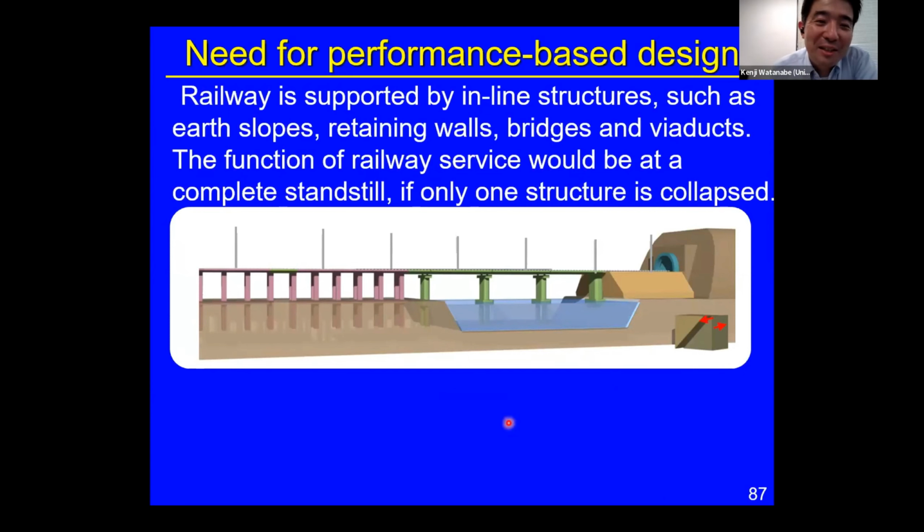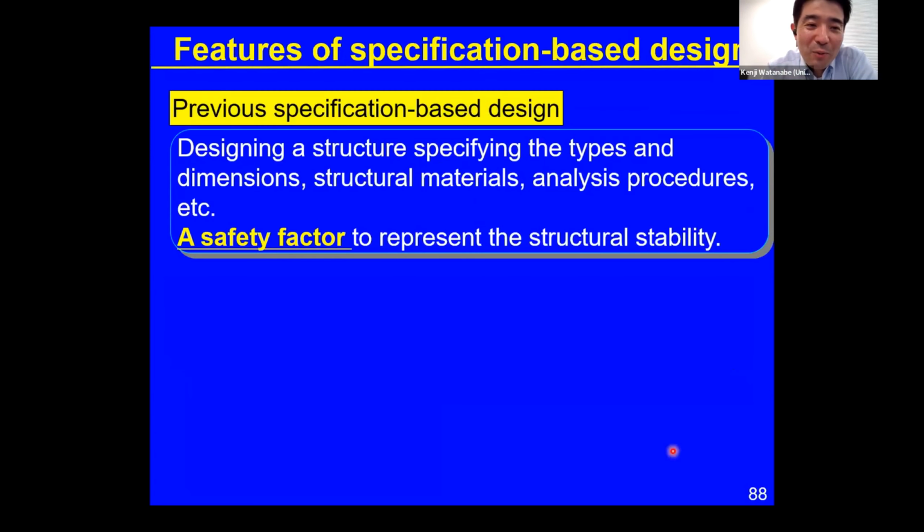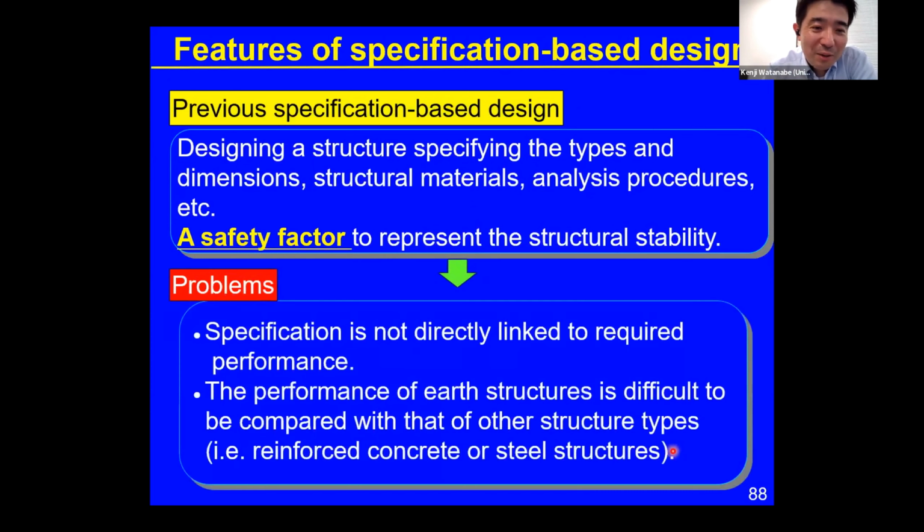Okay, but we need a performance-based design because railway is supported by inline structures such as embankment, viaduct and tunnel. So the performance of the railway inline structures should be verified with identical requirements. So when we use a specification-based design, which is a conventional design method, it is difficult. A problem is that the specification is not directly linked to the required performance, and the performance of the structure is difficult to compare with other structure types. So that was the problem.